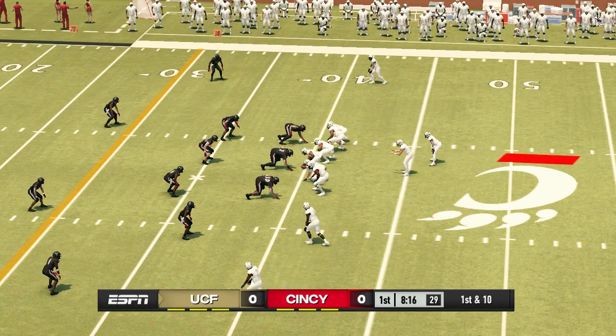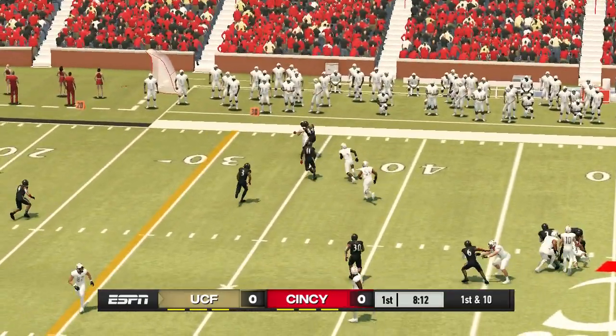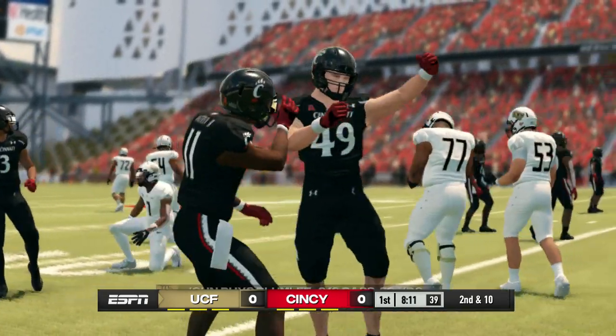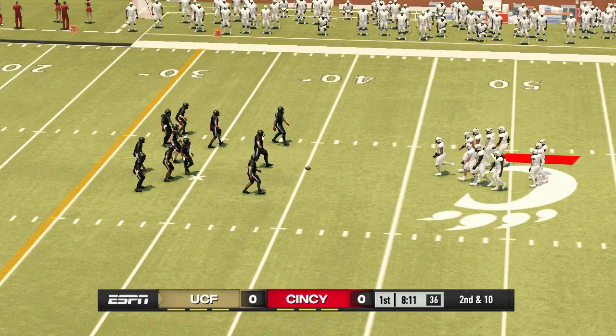First and 10, ball on the 40. Looks for his running back, incomplete. These guys, especially in the secondary, really get after it and can make life hard for the play callers on the other side of the ball.